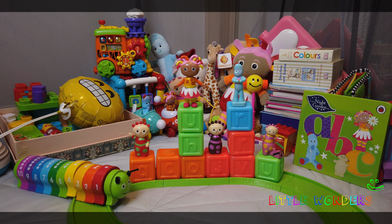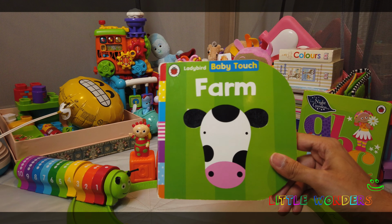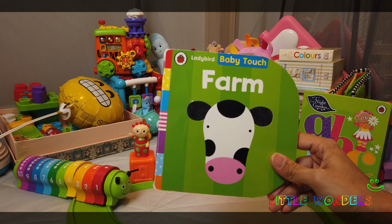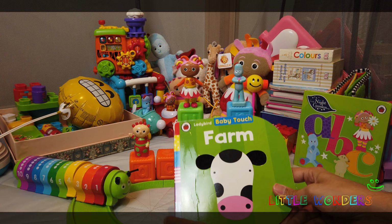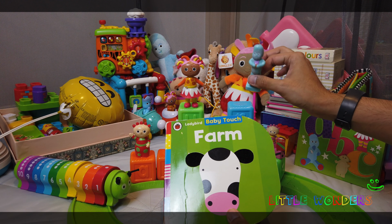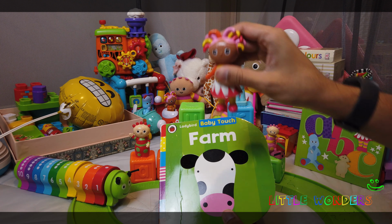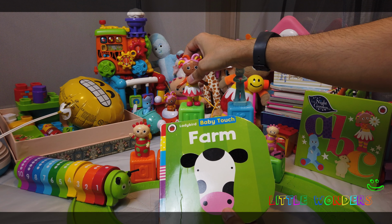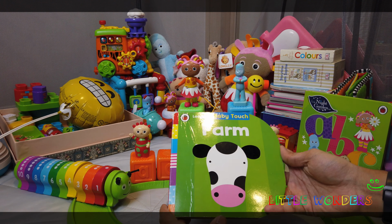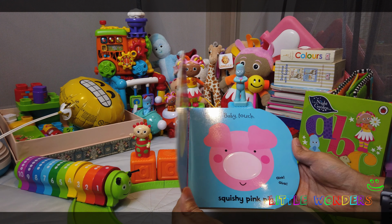Today, we're going to be reading Ladybird Baby Touch on the Farm. What could this book hold inside? Shall we open the book? Say yes. Okay. Look, there's Ickle Pickle. Hello. There's Upsy Daisy. Hello. Upsy Daisy and Ickle Pickle. We're going to read the book with our little wonders. What shall we do? Shall we open the book? Here we go.